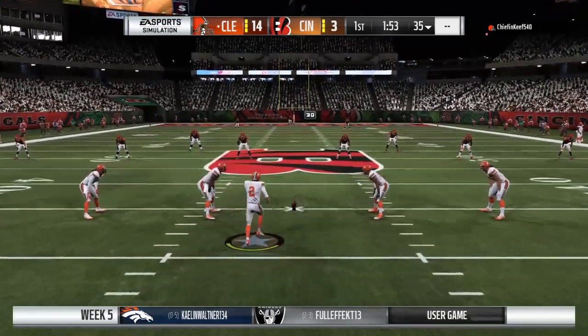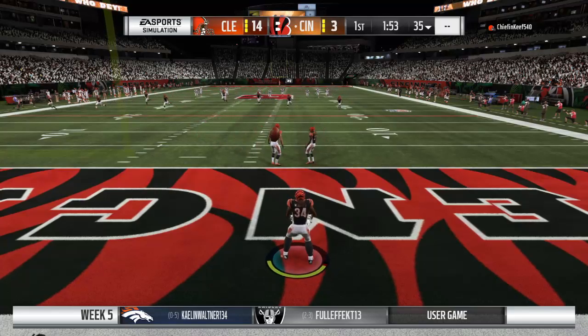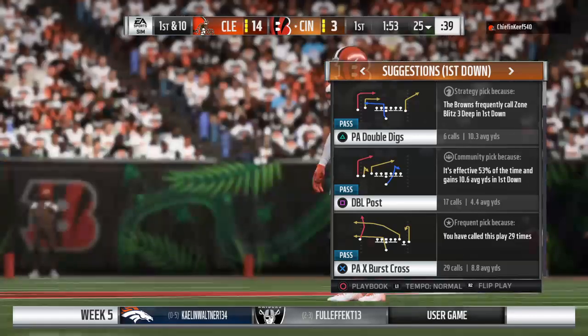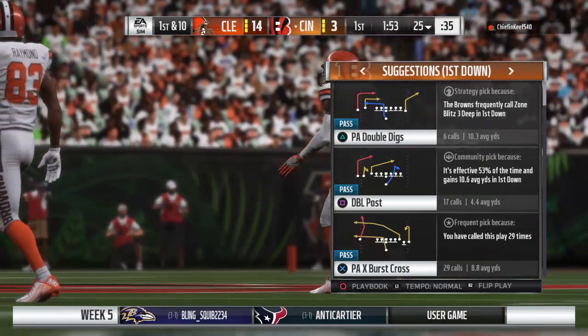Gonzalez now to kick this one away. And that'll carry over the back line of the end zone for a touchback. The Bengals offense now, they head back onto the field.